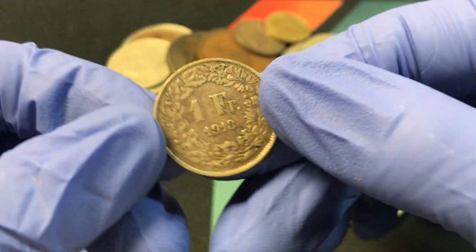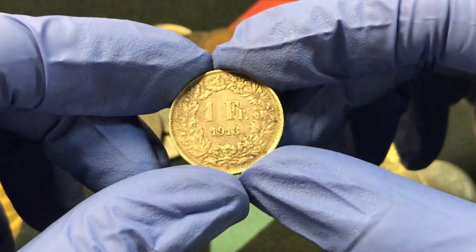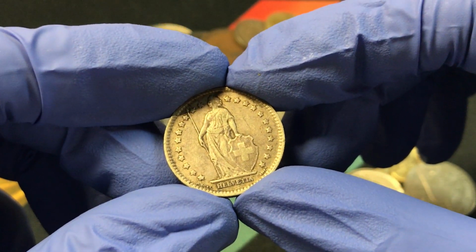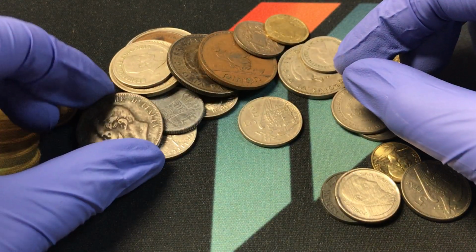And this one looks silver from the front of it. It's from Switzerland, and they have a lot of silver stuff. 1913 is a lot older than I was expecting. So 1 franc from 1913. I forget what percentage silver. I could see it being 90 or 92.5, but sometimes they had 83.5% silver stuff as well. So don't exactly remember, but that's a solid pickup.